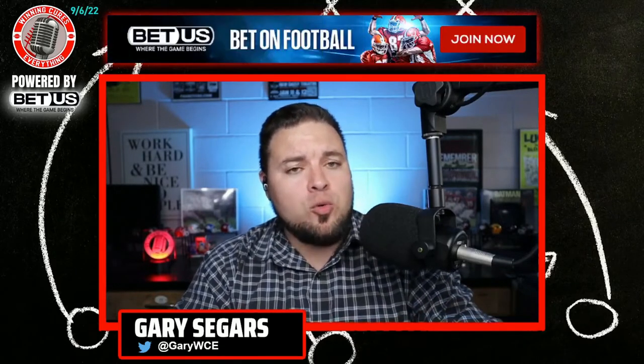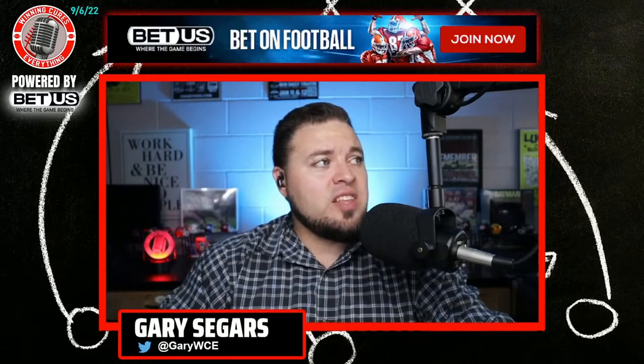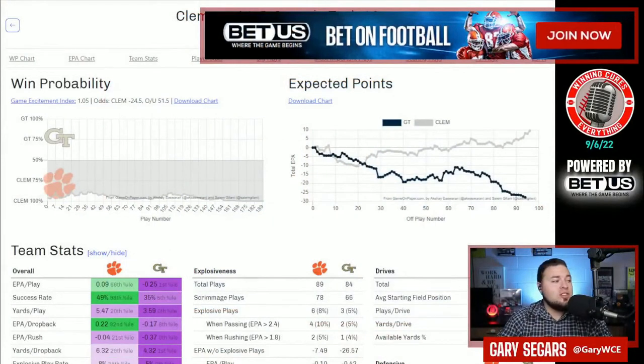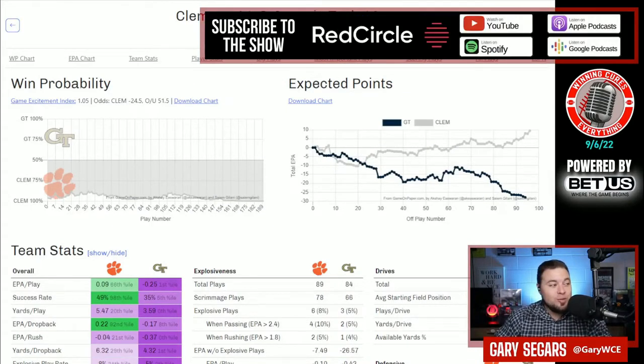Clemson 41, Georgia Tech 10. And I know that Clemson did not want this to be the thing that you take out of it. But Cade Klubnik, at the end of that game, looked like a seasoned vet. Everything that he did looked better than what DJ Uiagalelei did, which is, like, you hate that, but also, I mean, you get it, right?